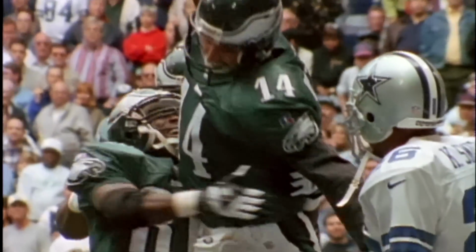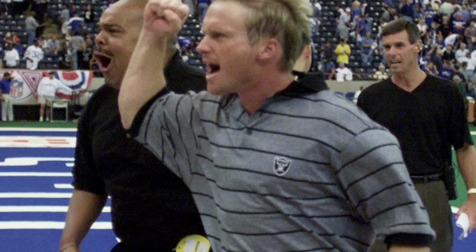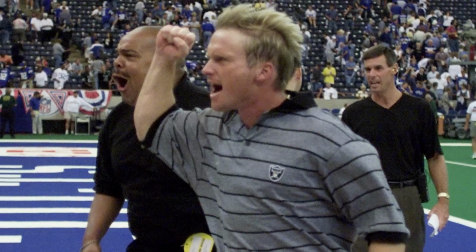Great call. The thing I remember about John Gruden is he was your classic workaholic. He used to drive the film guys nuts because he had them at all hours, feeding him film. He wanted to see every single vantage point, and he was the master chemist in that lab, mixing up things to confuse defenses.